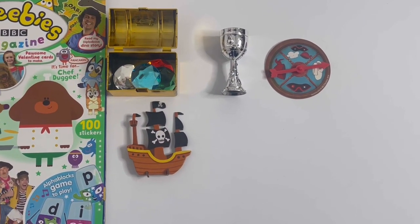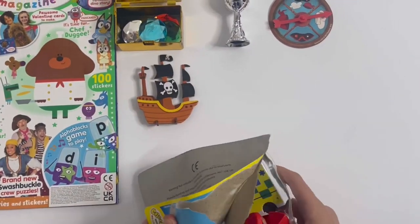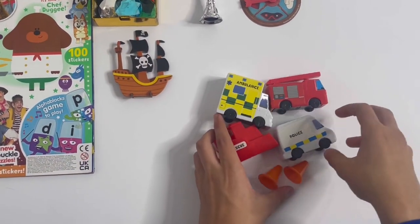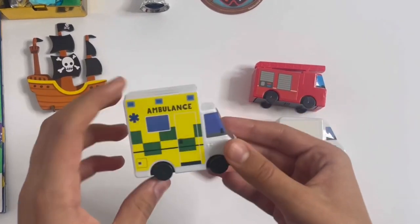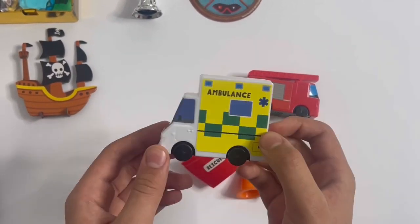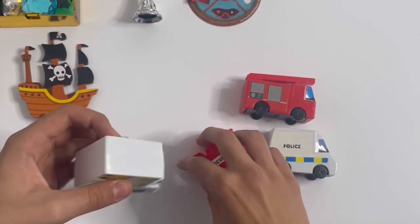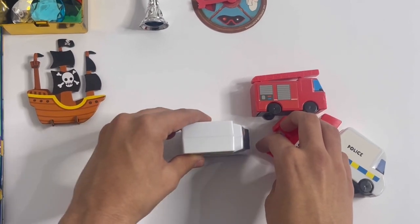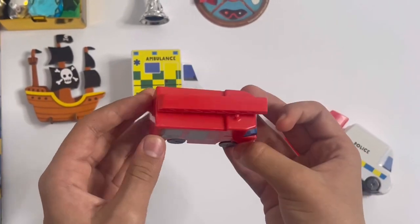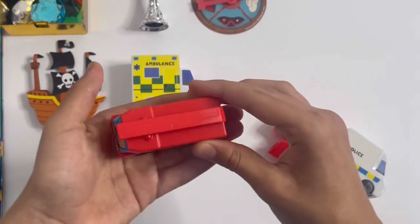And now, I'm going to show you the emergency vehicle set. So with this set, you got an ambulance. You can see the people driving it inside. That's the back. And even has working wheels. You also get a fire truck. Like the ladder. See the fireman driving it? And again, it has working wheels.